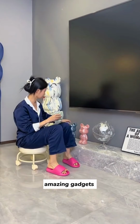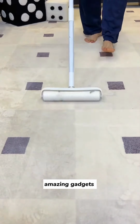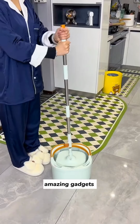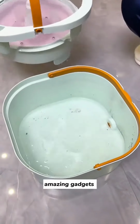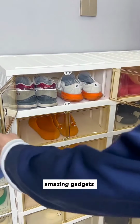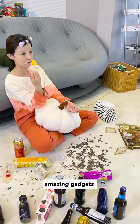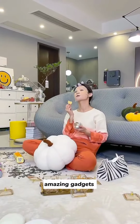This is a rack you can use for plates. We've got this small mobile chair you can use while doing the housework. It's really helpful. This is a small trash bin. And this is a square mop you can use for the floor. This is a closet where you can put your shoes. It's really cool, helps organize your shoes.